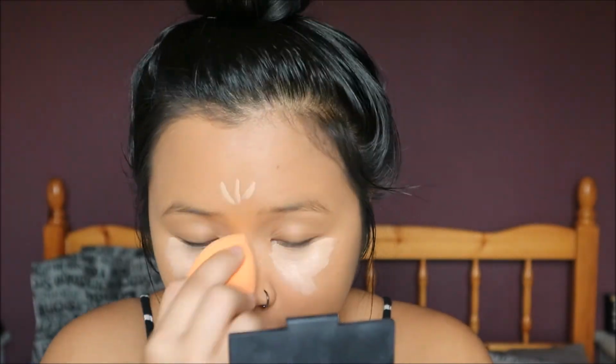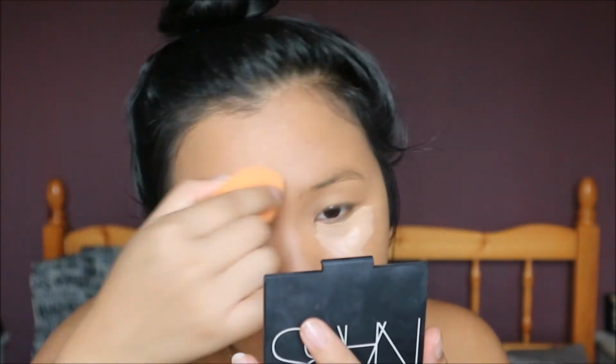Highlight a bit. And then using my sponge again to blend that out. So it goes well with my concealer. The concealer blended nicely on top of the foundation, so that's good. Overall nothing bad. So to set everything, I'm using my Rimmel Stay Matte Powder in the shade Transparent.